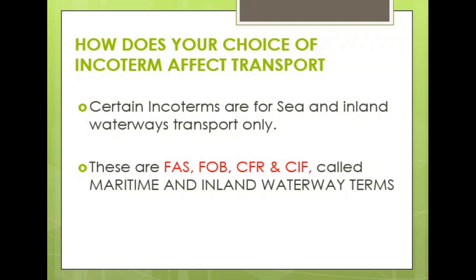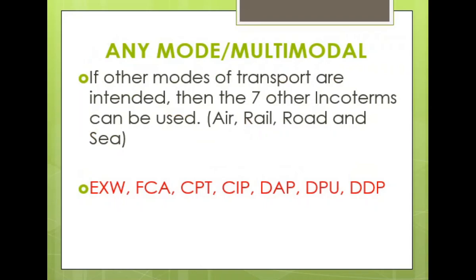If you would want to use any other mode of transport, then you would have to use the other 7 INCOTERMs remaining. The 7 INCOTERMs for the other modes of transport, apart from sea and inland waterways, are Ex Works, free carrier, carriage paid to, carriage and insurance paid to, delivered at place, delivered at place unloaded, delivered duty paid. These are the 7 INCOTERMs that can be used for the other modes of transport or for multimodal transport.